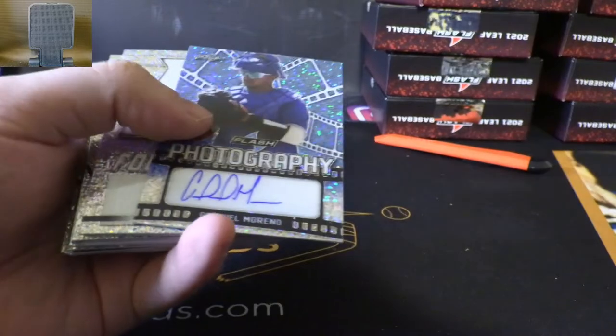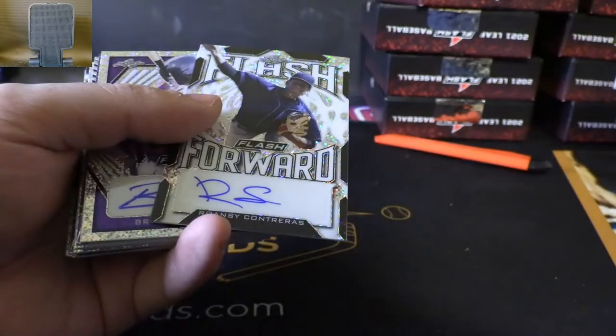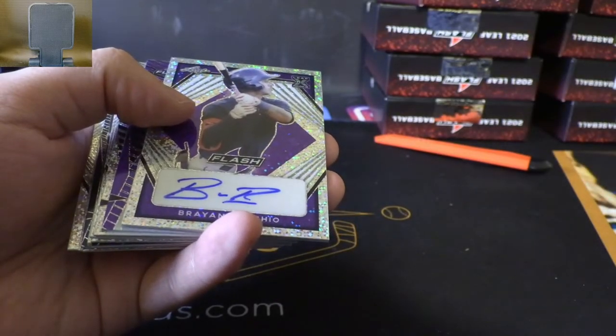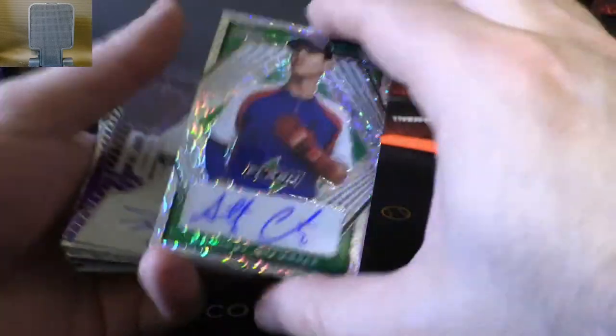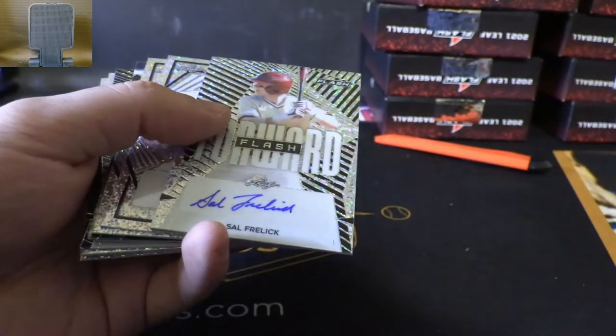You stay put, guy. Oscar Collis, that's out of 99, a Gabriel Moreno out of 50, Lewis Gill. Here is a Contreras. Not numbered, a Brian Rocchio, which is stuck to somebody else because that wasn't the right number. That's a 75. Anthony Gutierrez out of 25. Ty Madden out of 75.